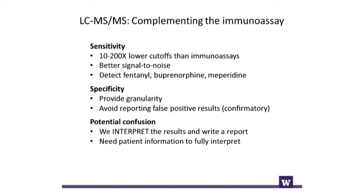The cutoffs that we can use in the opioid assay that we're talking about today are somewhere between 10 and 200 times lower than the immunoassay, and this comes from signal to noise. We can tell the signal away from the noise, where we can't see that in an immunoassay. We're able to detect things like fentanyl and buprenorphine and meperidine at very low concentrations, which is what we need clinically. The specificity, I've shown you, we have 3 dimensions of specificity.